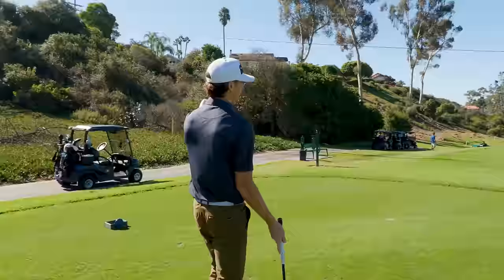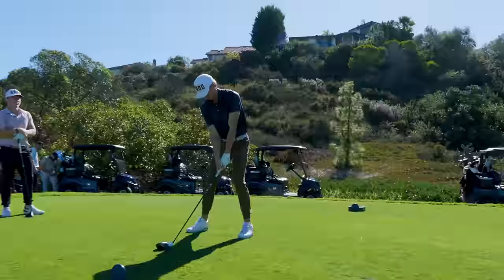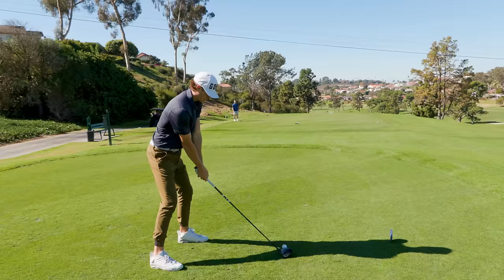541 par 5. Kind of straight away, slight dogleg left. I'm gonna aim up the right side, maybe play a little bit of a draw. Kind of similar to the last hole. It'll be right next to the fairway, left and wide open right.